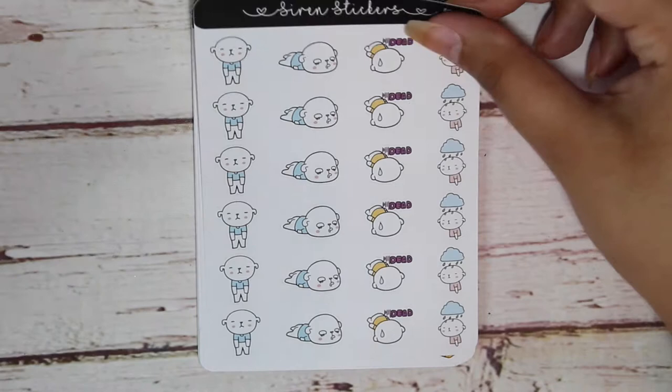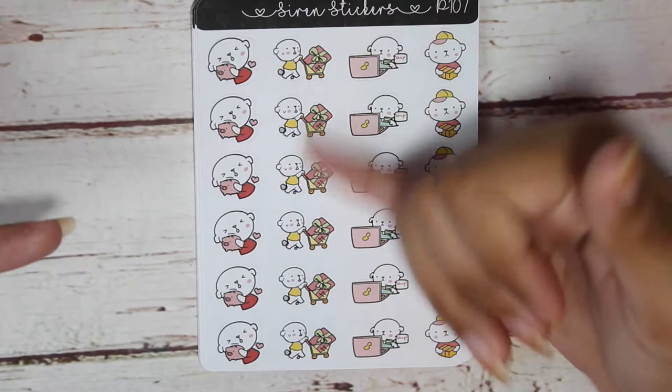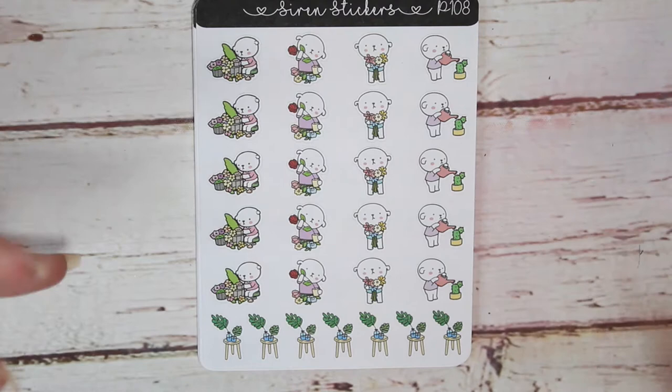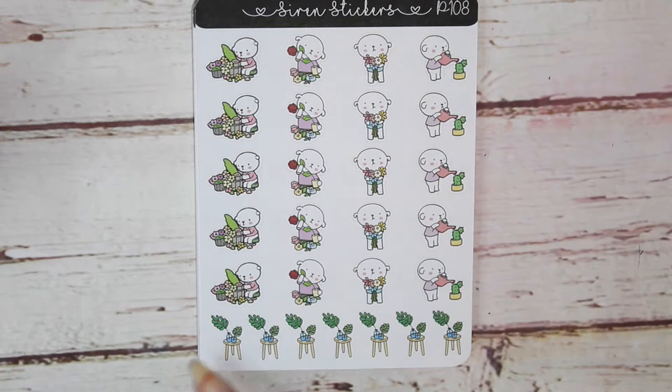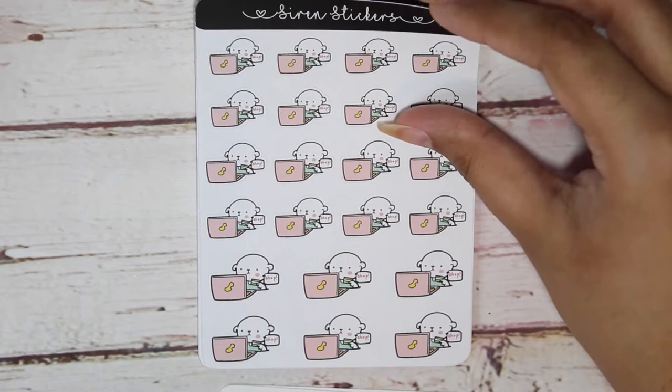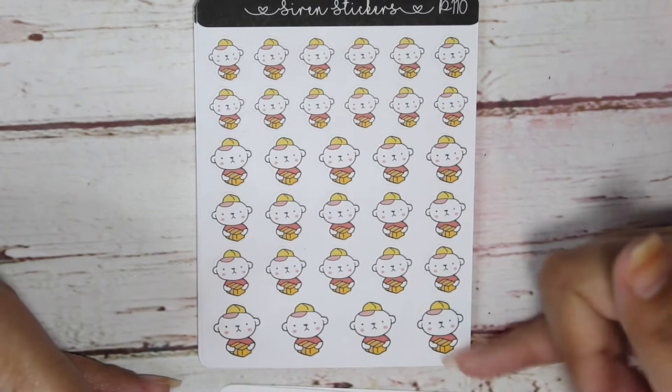And then this one's online shopping, getting stuff delivered, and then saving your money, or being happy that you can hear the coins in your little piggy bank. And then this one's a gardening sampler, so it's in a garden, repotting flowers, picking flowers, watering flowers, and little monstera leaf-ish situations in their own little jars on a stepping stool. And then there's a little online shopping on its own sheet, again with large, medium, and small characters, and the delivery guys in large, medium, and small.